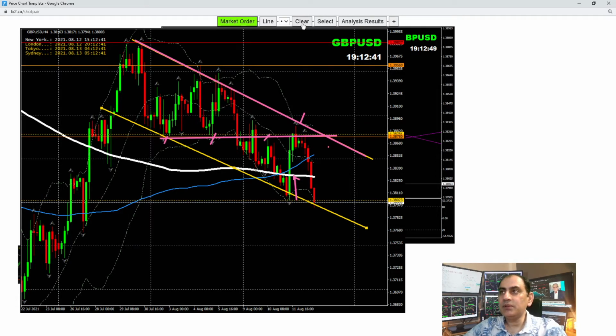Let me clear this. If you look at this candle, an inside candle pattern, we were looking for this breakout candle. So we had a small long, but we managed to come out at break even. Later on we had this breakout, and we kept taking a pullback, and we managed beautiful pips at this level. Beautiful, amazing trade.